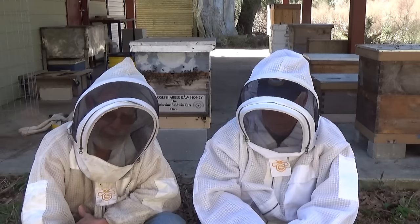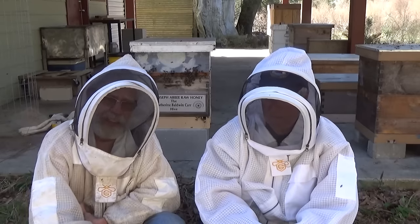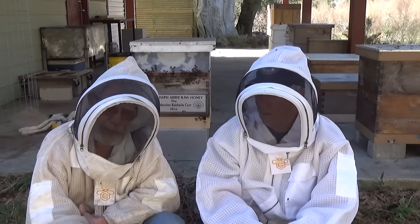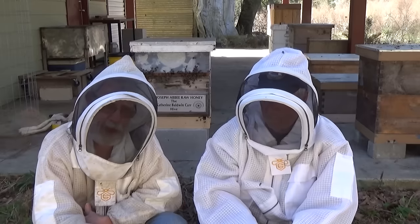There were definitely not enough honey stores in there. There was pollen in there, but it's just not built up. The hives just aren't built up enough. So I'm still thinking that we're pretty much on course as far as doing our splits. We won't be starting our splits until the beginning of March.